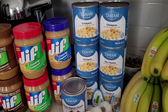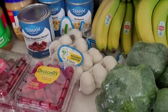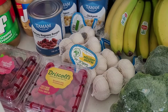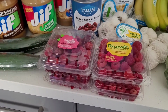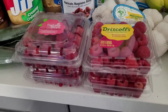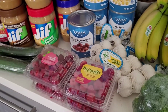They were 98 cents each. So I got 6 chickpeas and 1 of the kidney beans. So yeah, didn't have to price match that. The garlic, originally it was 88 cents each, and I price matched them for 77 cents. The raspberries, originally $4.48, and I price matched for $1.88. That's a very big difference in price.